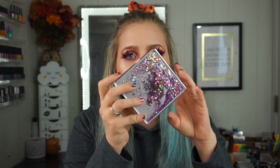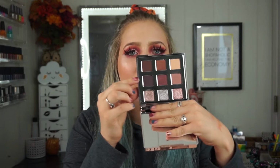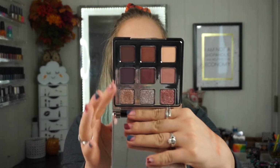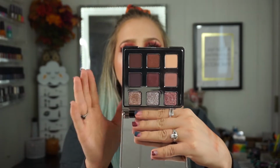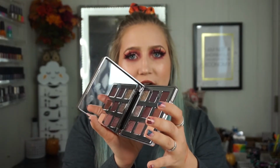Then I picked the Glitter Storm palette from Ciate. First of all, this packaging is just to die for. Like, hello, look at that, so cool. And inside you have some more cool toned colors for fall. These are more like burgundy purpley colors with some glitters. It's a really quick, easy go-to fall palette, and it has a super nice sized mirror in here. If this is still available, it's definitely worth checking out.